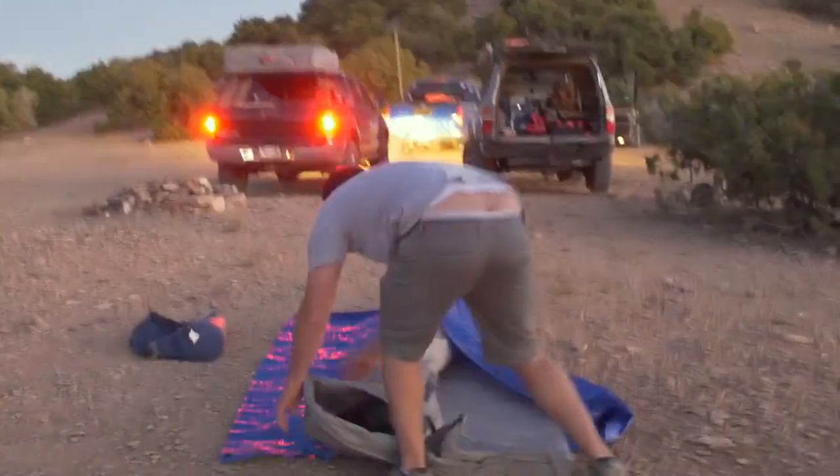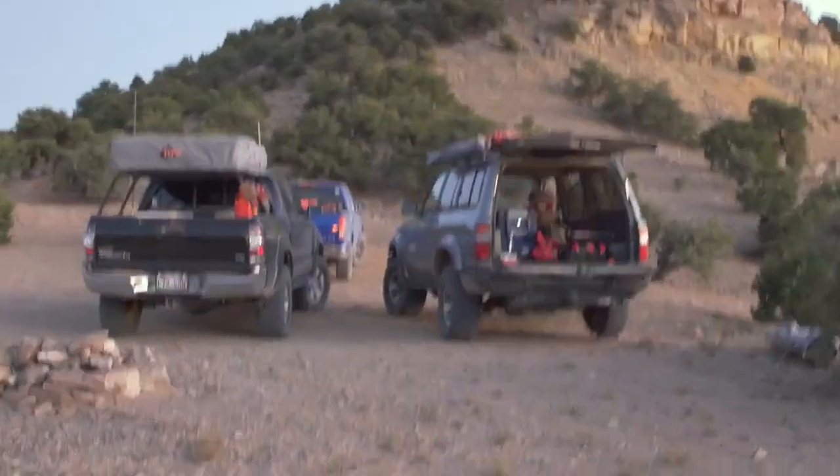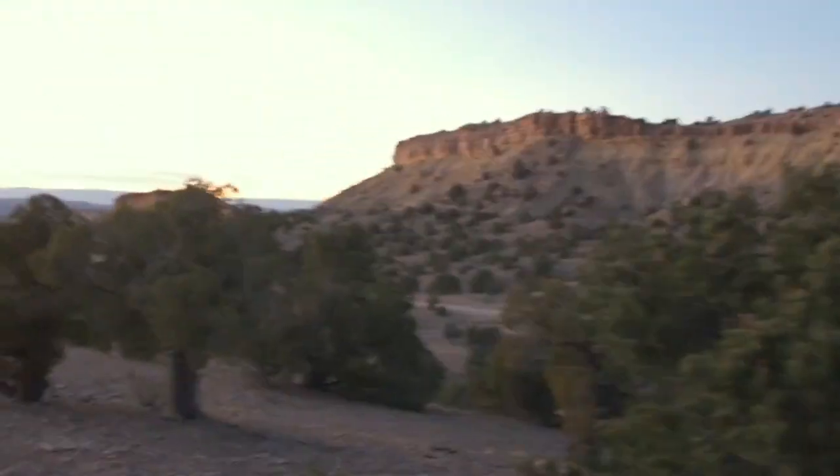Setting up camp. Tom's butt crack. That's nice. And, you know, it's getting late. Nothing too spectacular. Oh, wait. Did I not turn around?